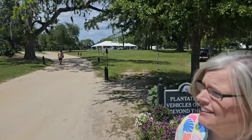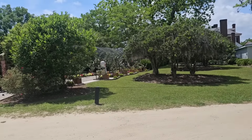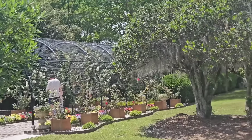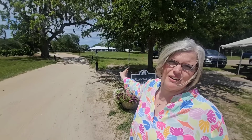Hey everybody, this place is absolutely beautiful. But I want you to look over here. There appears to be a wedding going to take place pretty soon. We asked a worker here how much the venue was to have a wedding here, and she thinks it's around $25,000. She wasn't completely sure, but wow. And they're setting chairs up. See the arbor right there with all the roses? In the front yard, there's the house right there, and they're setting up the chairs right now for the wedding. And this is probably going to be the reception area. So beautiful.